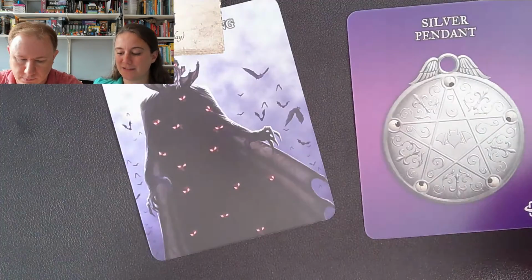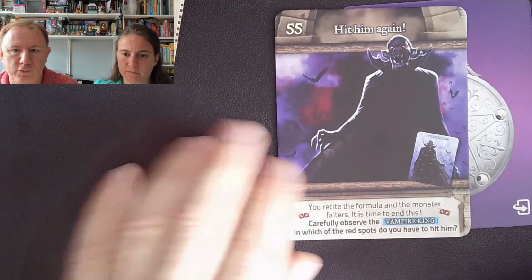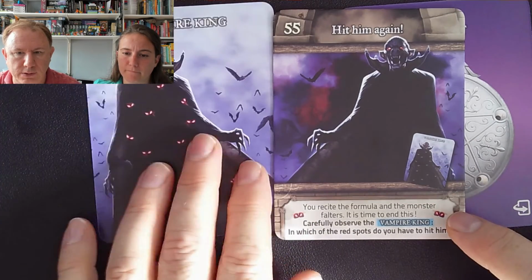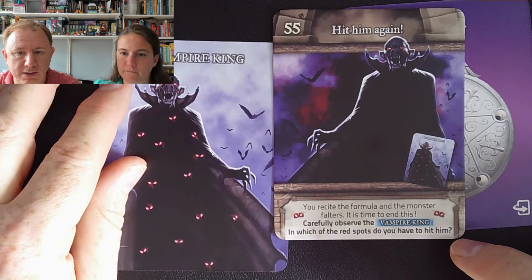But it wasn't! Whee! Hit him again. Oh gosh, are we getting rid of this or are we keeping it? I don't know. Right, let's keep him. You recite the formula and, oh no, we do need it, and the monster falters. It is time to end this. Carefully observe the vampire. In which of the red spots do you have to hit him?